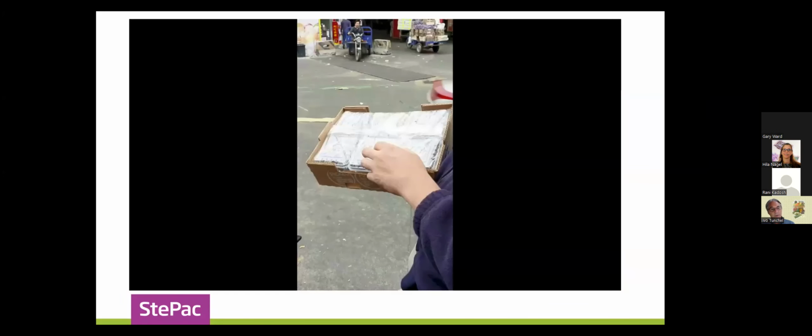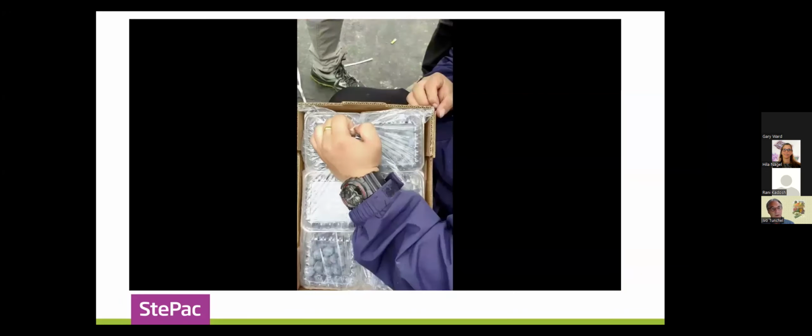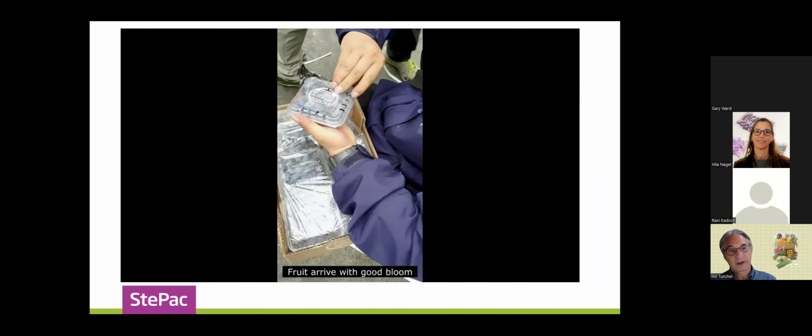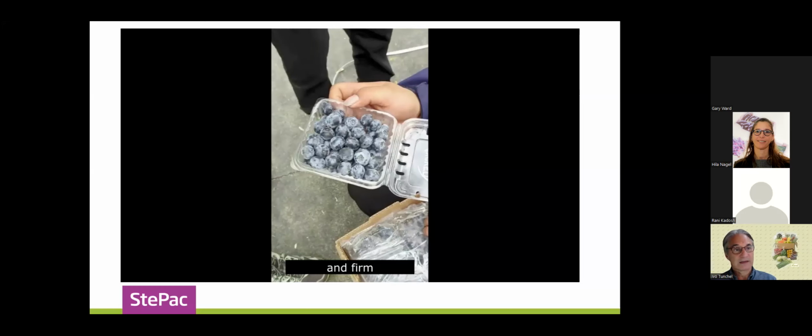Here you can see that we pick up a box in the middle of the distribution center to check the quality of the fruits in our packaging. And as you can see, a perfect bloom. We don't lose any bloom. Fruits are firm and very nice.